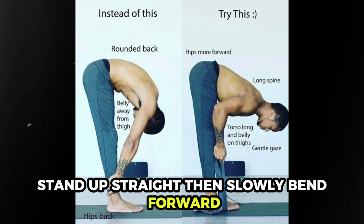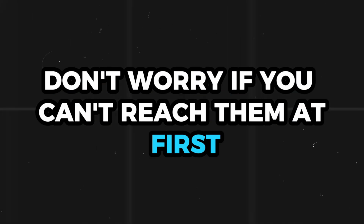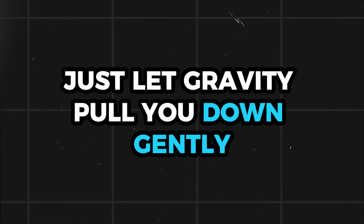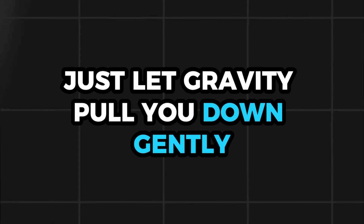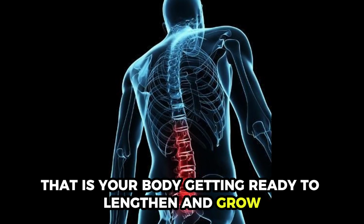To do this, stand up straight, then slowly bend forward, trying to touch your own toes. Don't worry if you can't reach them at first, just let gravity pull you down gently. Now you must feel a stretch. That is your body getting ready to lengthen and grow.